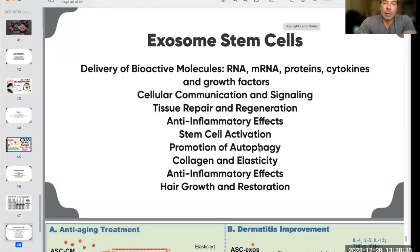And so the more of these exosomes you have in your blood or in your tissue, the more you recover and you regenerate. So why do they work so well? Well, they deliver bioactive molecules like RNA, mRNA, proteins, cytokines, and growth factors. To put that in perspective, exosomes have about 300 to 400 growth factors, and the usual procedure we used was the platelets, and they only have about, I think, 70 if you're lucky, or 80. So that's how much more potent it is when it comes to growth factors. Then also great for cellular communication and signaling, because remember, the exosomes are the communicator. And then amazing for tissue repair and regeneration.